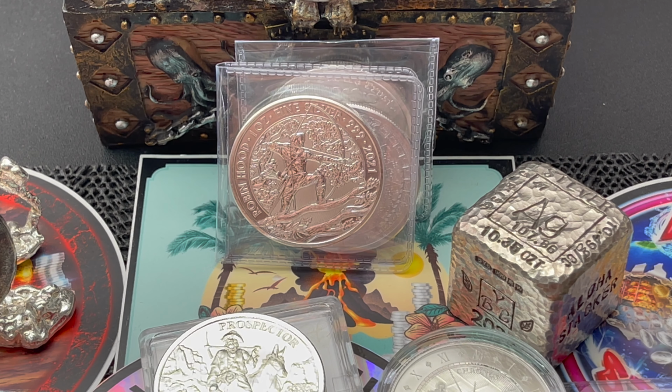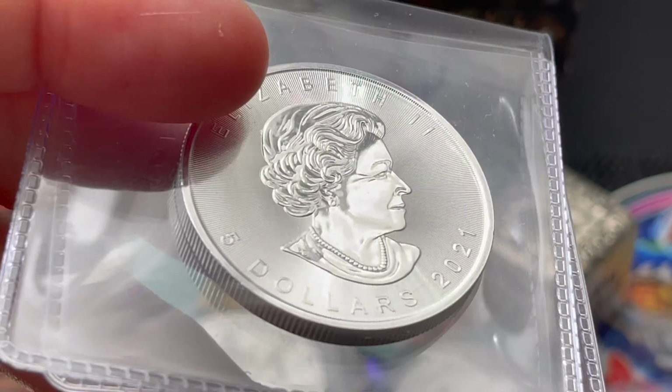And we're going to start with some 2021 Maple Leafs. I picked up 7 of these. Now, the Canadian Mint does not put how many they mint anymore.